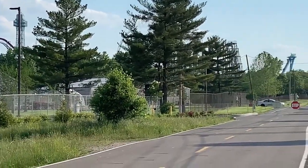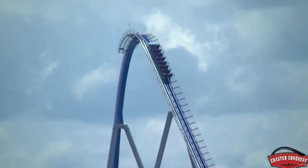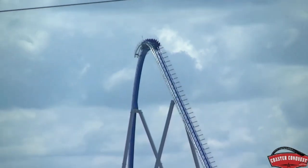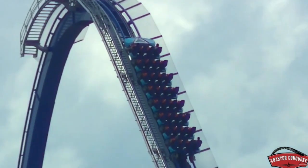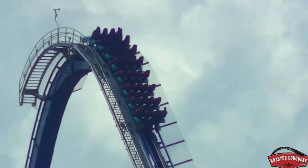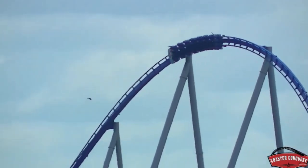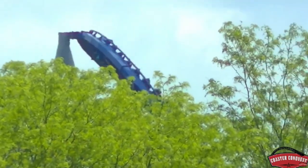First off, I'm showing footage here from Coaster Conquest. People are actually riding Orion. Let's just try to get a good spot here. We can see it's just the front row and the back row that are open, but it's not a lot of people in the front and back row. So it's not a full train yet, but there are people riding Orion, which is awesome.